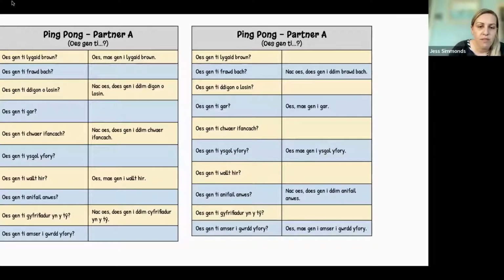This is an example of one of the teachers in the Welsh department who's made it so that it's not necessarily translating. They're doing the "oes gen ti" and then "oes gen i ddim". So they've really got on board with it, the teachers and staff as well, and they're excited, and the kids are all excited. Their attitudes have changed totally.